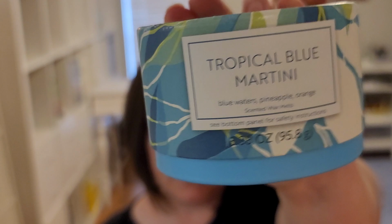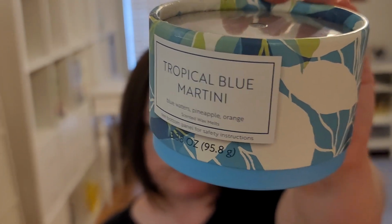And last melt is Tropical Blue Martini, and this is from Walmart.